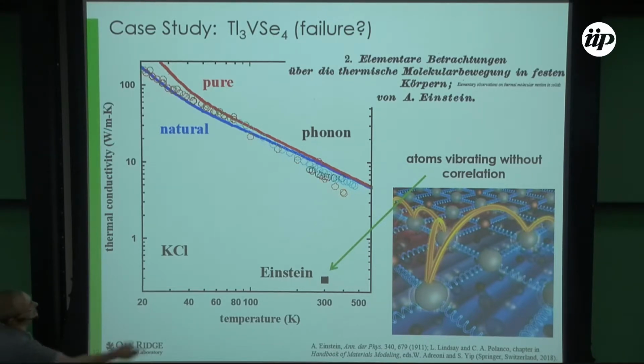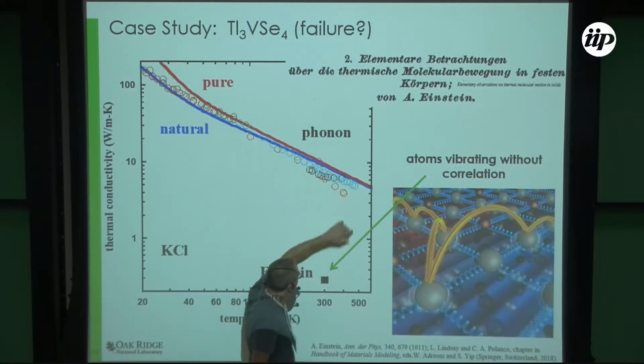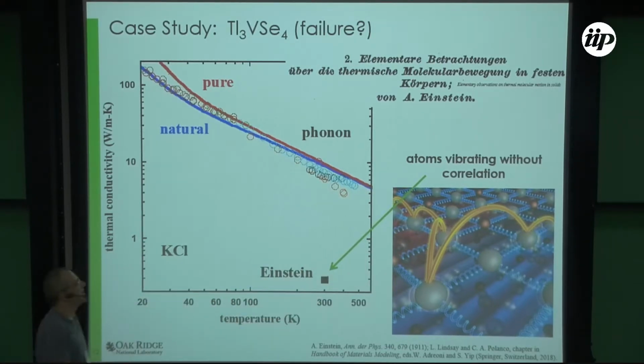And it got me interested in this Einstein paper where he had a prediction for the thermal conductivity of potassium chloride. And he was off by a factor of 22, which in our kind of field is pretty bad. I mean, maybe not back then, I don't know. But anyway, he thought it was a failure too. And so here's some measured data, and here's Einstein's prediction. And it's because he didn't have the idea of the phonon yet.